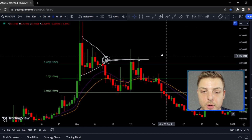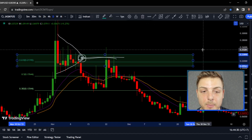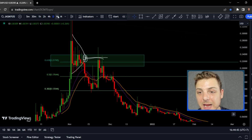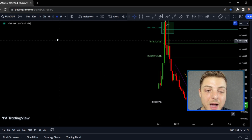So my current price point that I'm looking at would be right at this 0.618 level in the market. That would definitely be the first zone where I'd be looking to take at least a portion of my potential sales in the market for Jasmycoin. So let's scroll out a little bit, even move to the weekly time frame, so we can see a little bit easier how far away that price point is from the current price that we are at.